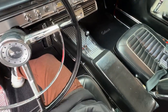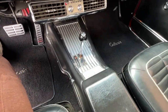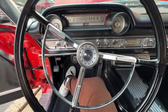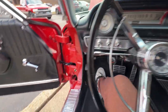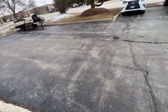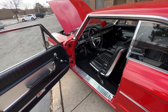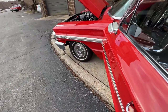All this. Console is very nice as well. Shifter down there. A little tack down there as well. You know, little things come in handy. Let me switch hands here because the temperature is actually dropping. Ooh, very cold, very cold. Let's keep going.